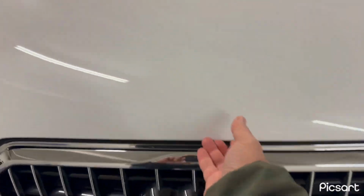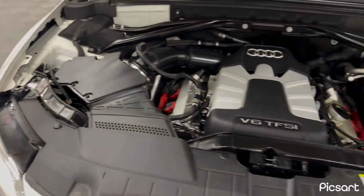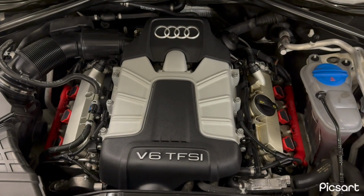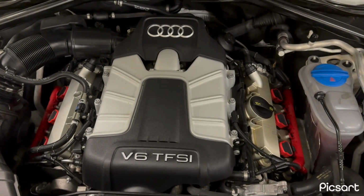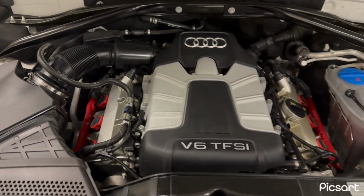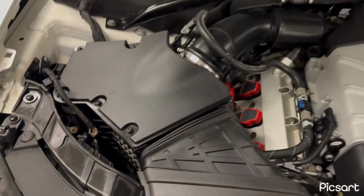Let's look underneath the hood. Again, sought after 3.0 liter V6 engine. Most of these vehicles in the market will be a 2.0 liter. V6 is what you want in these vehicles.